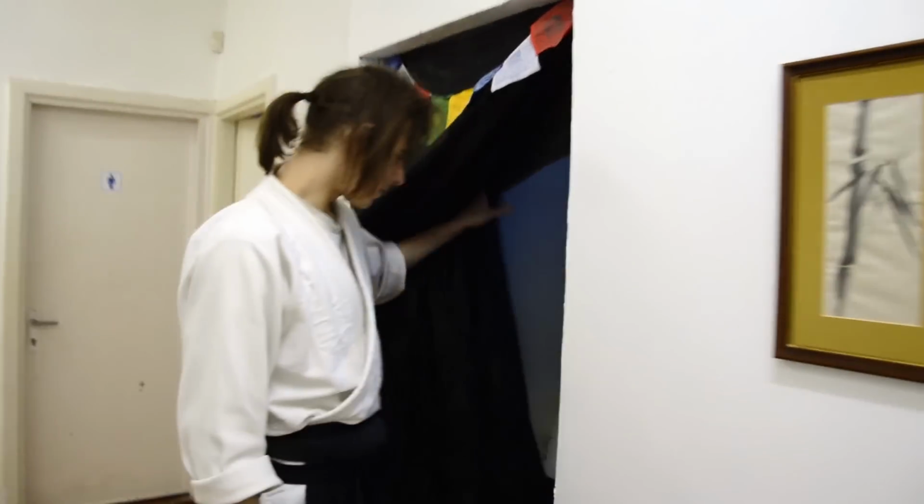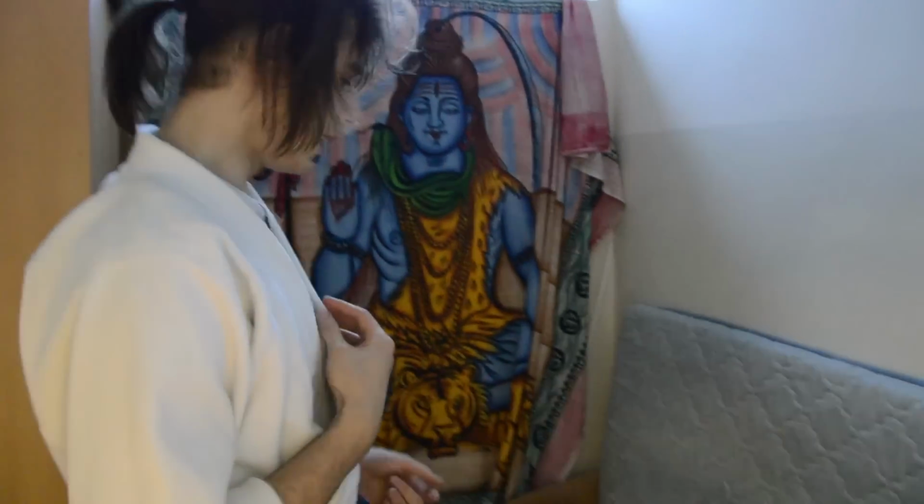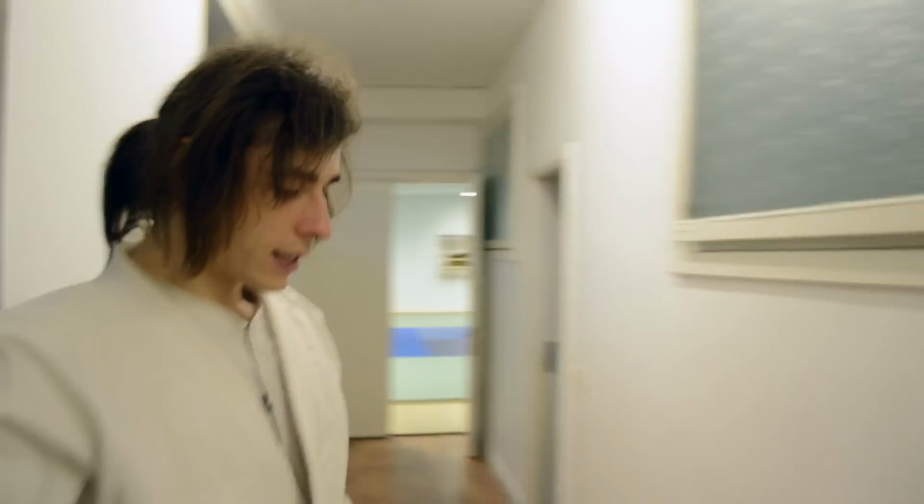There's no light, but I think you'll see. This is the uchideshi room, or live-in space if we have guests, or sometimes people live and train in the dojo, what's called uchideshi. There's a bed, closet. It's basic, but I think fairly good for whoever needs to live here.